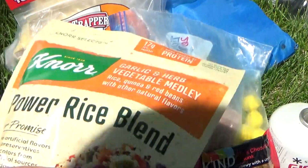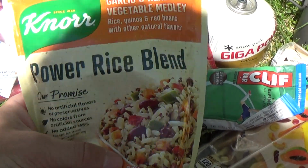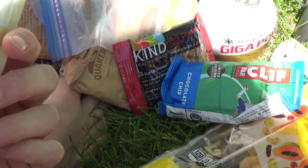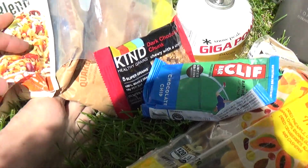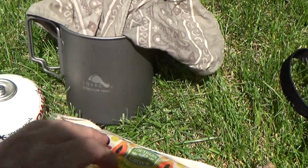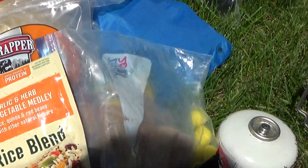What else? Things like these. These are instant rice things. So power rice blend, quinoa, beans. You just heat them up for a minute or two in hot water. Let them soak a bit, and then you eat it. Oh, I should show you these too.